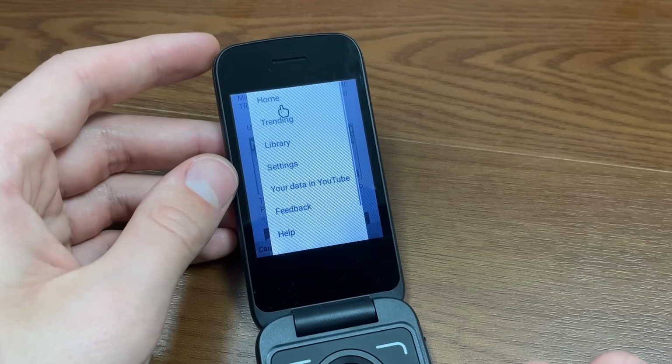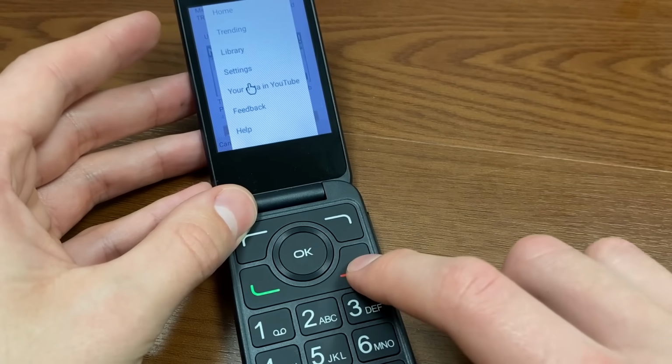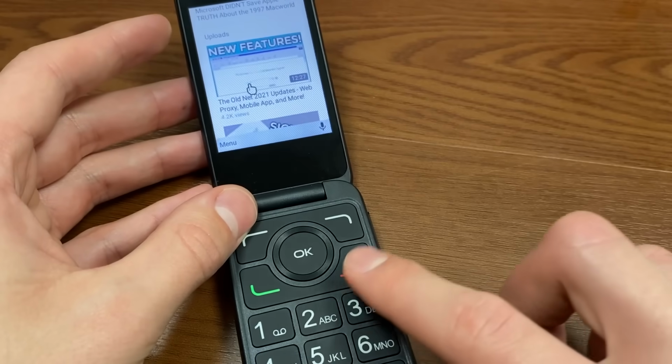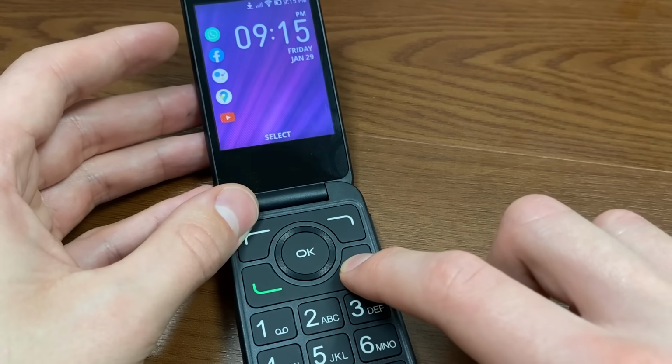So you've got like home, trending, like to get to the trending tab, library, settings, your data in YouTube, all that good stuff. Now, the end call button right here, this acts as a back button. Like if I press this once, it just takes me back to where I was before. And I can press this and go back to the video that I was watching. When you press and hold it, that's what actually will end the application.